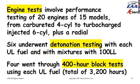4 of the engines went through 400-hour block tests using each unleaded fuel, for a total of 3,200 hours of running time. A 400-hour block test is basically the same kind of test that they do when they certify a new engine, and it's pretty much a torture test.